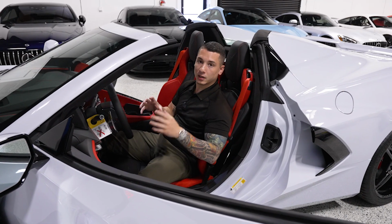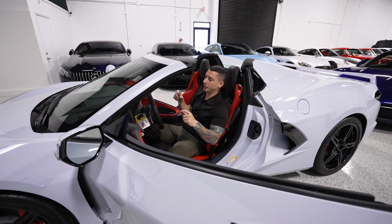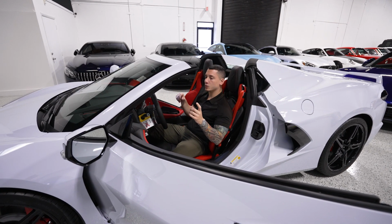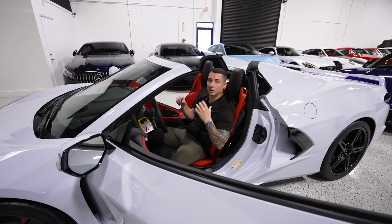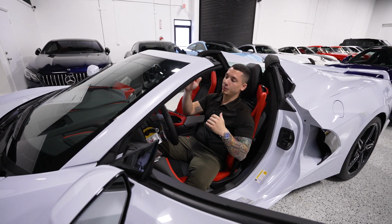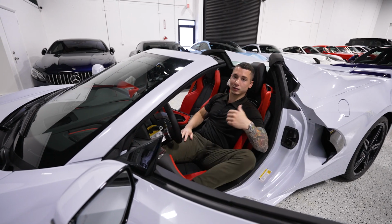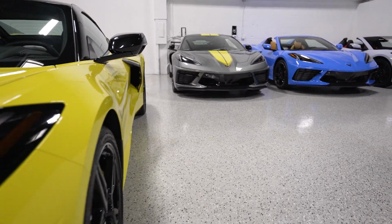Performance exhaust comes built into the Z51 package. I believe you can opt for it separately if you don't get the Z51 package, but once again, it's one of those things where the Z51 package is a hefty option, but for a reason. You get a lot of equipment built into that package that if you try to piecemeal it out, you're probably only gonna save a little bit at the end of the day, and you're gonna lack a lot of equipment that you really should have as a whole.